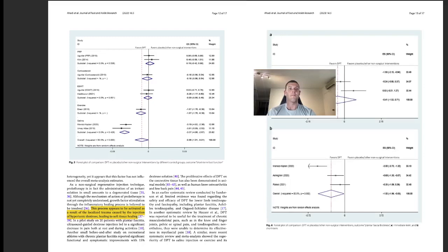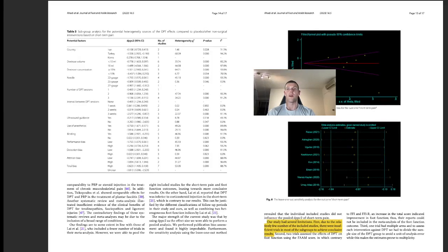But anyway, what they think, and they talk about this a little bit here, and I just thought that was interesting. So when people ask, the process they think seems to be activated as a result of localized trauma caused by the injection of hypertonic dextrose, leading to soft tissue healing. They go on to talk about some of the other times where Prolo has been effective, but some issues with that where it's more generalized and it just works for anything because we're not looking at a specific condition like we are in this study with plantar fasciitis.